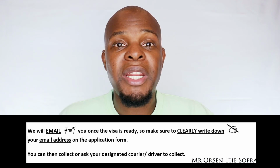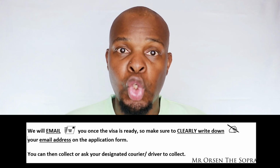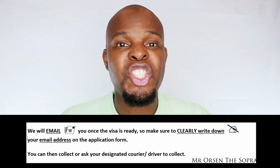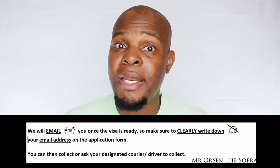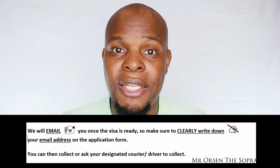And please, when they ask for your email on the application, make sure that you write the email that you are going to use. And from the day you send in your application, check your emails daily, because if they require something, they will email you. Yes, they will definitely email you and ask you to provide whatever is needed.